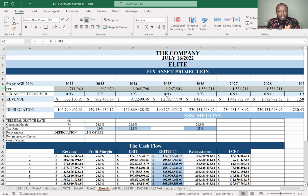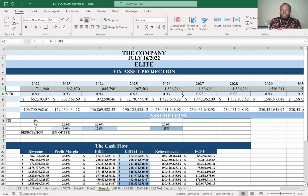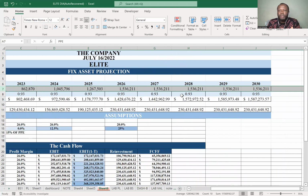Currently, the company has about 500 million in terms of its property, plant, and equipment value. We're assuming by the end of 2022, that will increase to 700 million, 711 million, and we'll see it increase up to 1.2 billion by 2025, and up to 2026, it reached 1.5 billion, and then it peaks out there. All right, and property, plant, and equipment is maintained up to 2030. So the company would simply start maintaining its property, plant, and equipment at that point and not adding more after 2026.